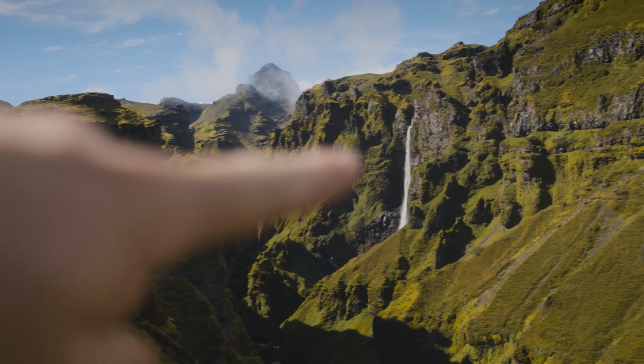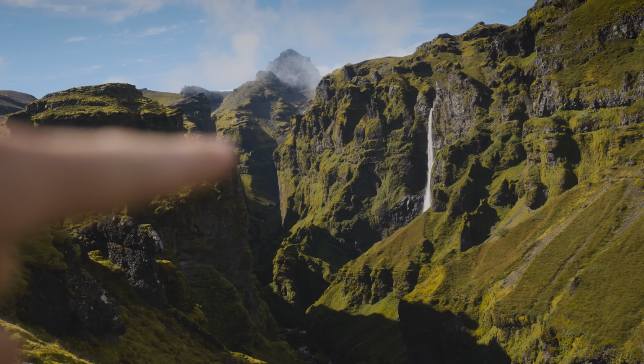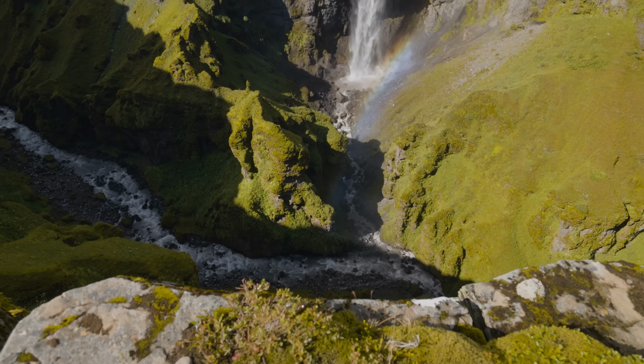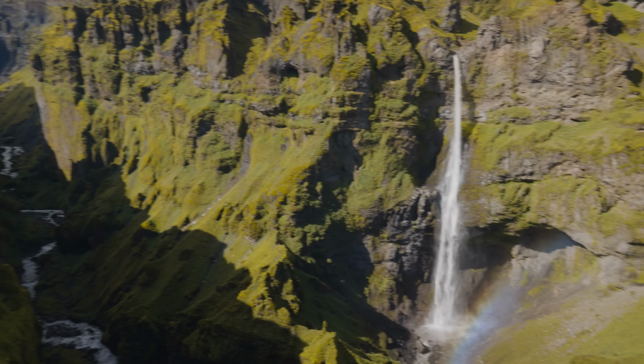Absolutely incredible. Waterfall right here on the right side. And then inside that canyon, there's another waterfall that leads up to the peak. Oh my gosh. Look at this.